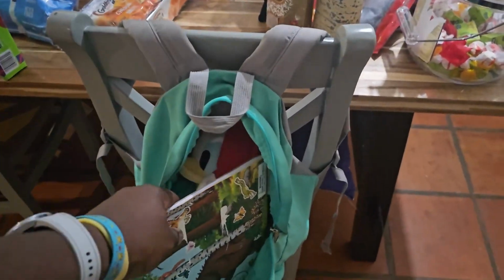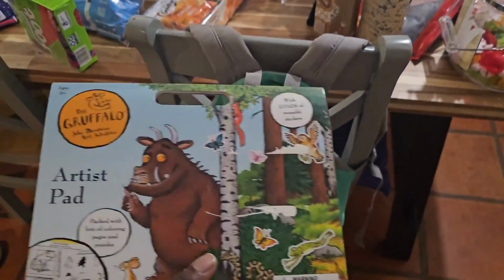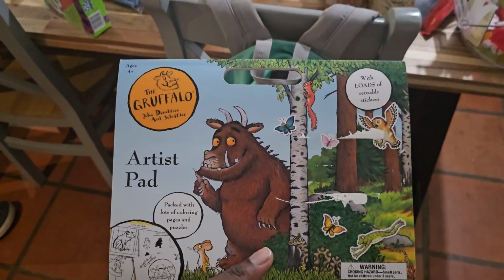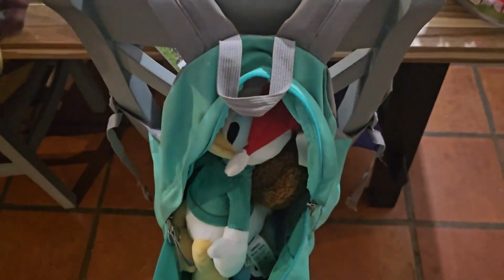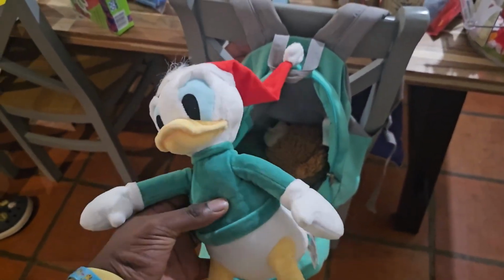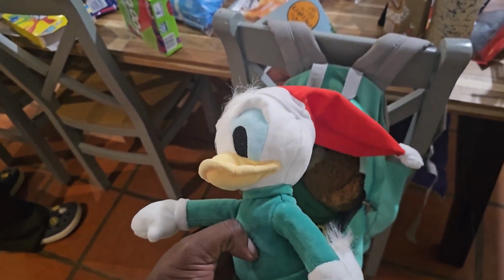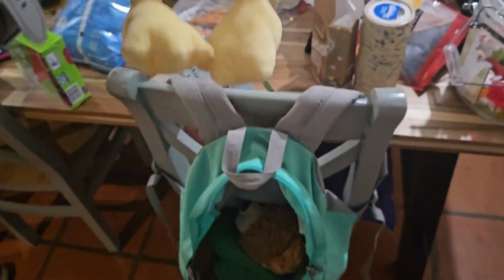Okay, so in this travel backpack, which because we're tight on space, we're only gonna take 2 instead of 4, we have the Gruffalo artist pad, because 2 of my kids really like to draw. So we have the Gruffalo artist pad. I'm gonna put this back. We have, I think this is one of the Donald Duck. This is not Donald Duck. This is one of the little ones. Huey, Louie, and Dewey. Yeah, one of Scrooge McDuck's grandkids or something.